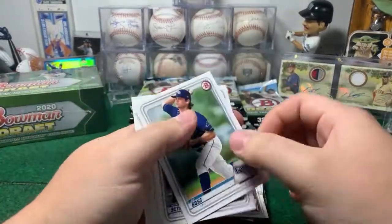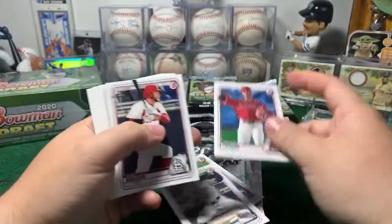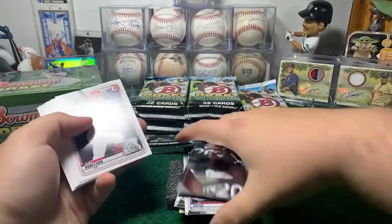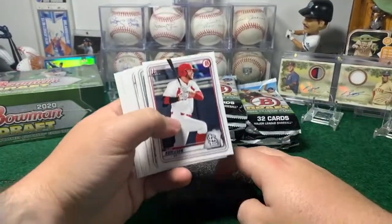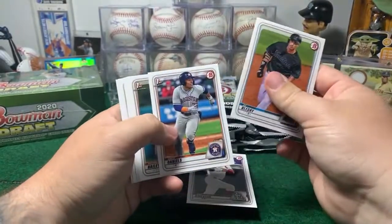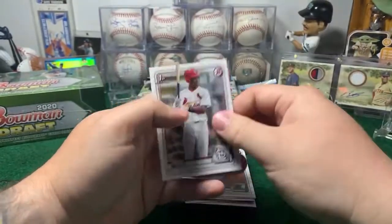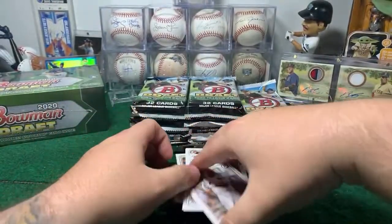All right. So now we got the rest of the pack. First Bowmans, see more. Let me separate the rest of the pack. The sweet crumbs. All right. We got Bolson, Daniels, Bailey, Hancock on first Bowmans. And we got Jordan Walker, first Bowman. All right. So that's it for the first pack.